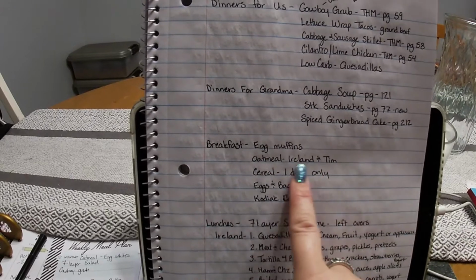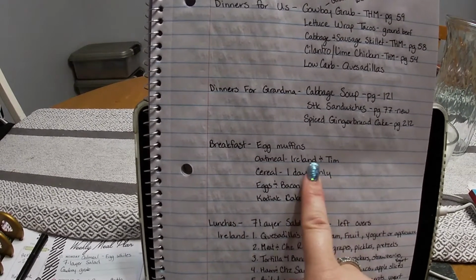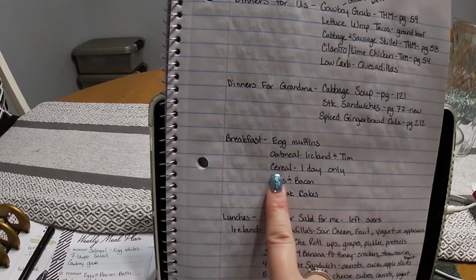And then oatmeal. Tim and Ireland love oatmeal. Tim is my husband's name, by the way. I don't know if I've ever said that or not, but that's my husband.